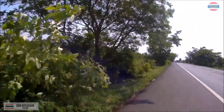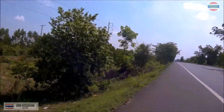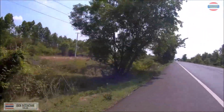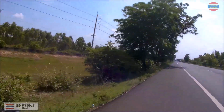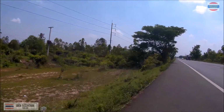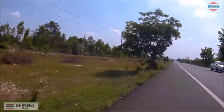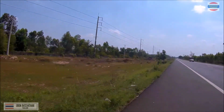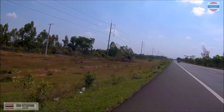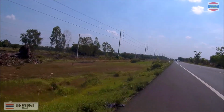As you can see, it will take a lot of work to make a dual carriageway, but it will be done. Both sides of the highway, just out of view, is farming land. Lots and lots of farming land.